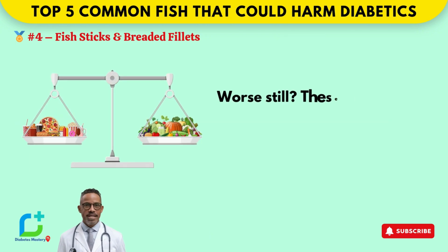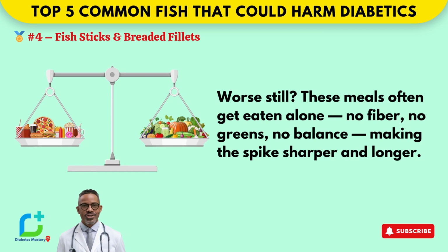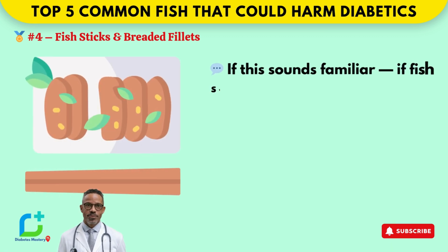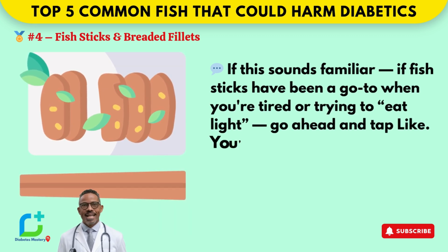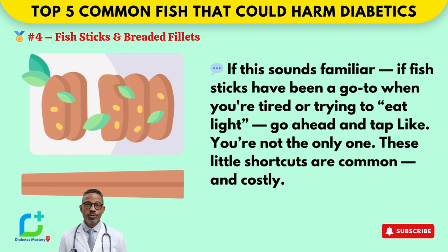Worse still, these meals often get eaten alone. No fiber, no greens, no balance, making the spike sharper and longer. If this sounds familiar, if fish sticks have been a go-to when you're tired or trying to eat light, go ahead and tap like. You're not the only one. These little shortcuts are common and costly.